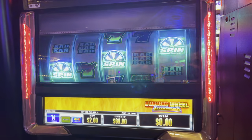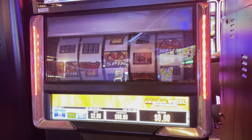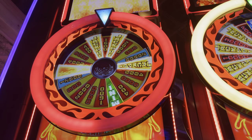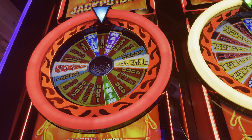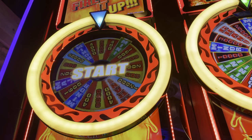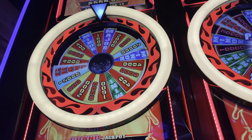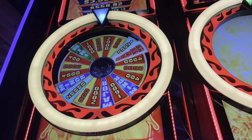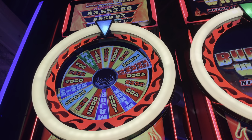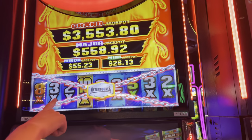Nice. Damn. Is that max bet? It's $2 max bet? No, it's $2.50. All right. So, I'll be honest, two bonuses that fast, we just sat down. This OYO might be the spot. Don't want to jinx it, but whack it. No way. Oh, this is afterburner. So if you get it, then it'll time to buy something.